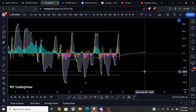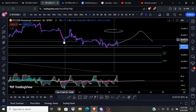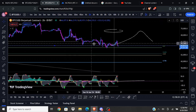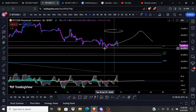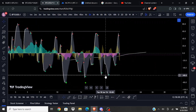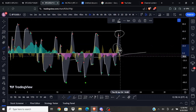I think we did get divergences here as well. We pretty much started forming divs from back here. This is where the anchor wave printed for money flow and momentum. Since then, money flow and momentum was diverging, so there is definitely clear divergences here on this 2-hour. But again, we see that things are flopping over at the moment with VWAP crossing down.